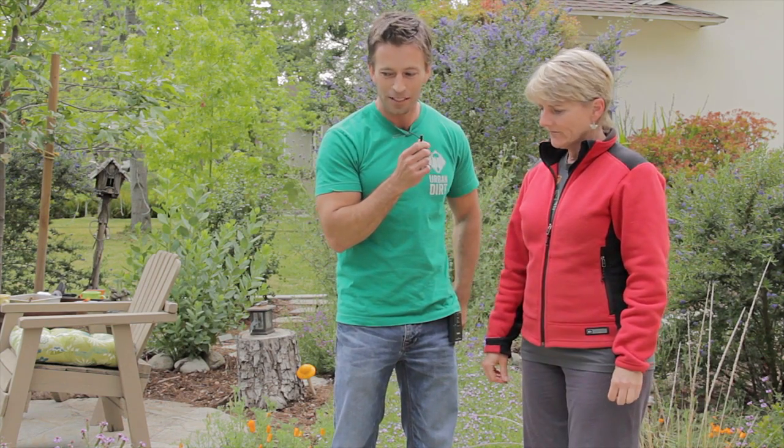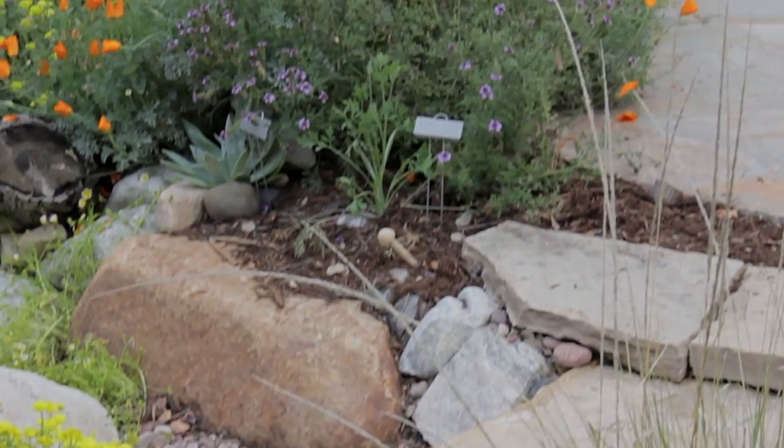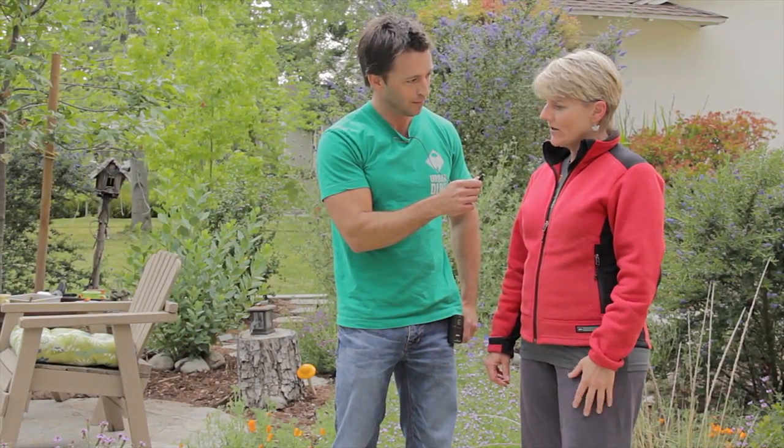That's great. And you were saying that it attracts all kinds of wildlife. What kind of things do you see? I get a lot of butterflies, a lot of bees. I get a lot of birds, especially because of the bird bath. So the birds are here for seed and also for the insects.